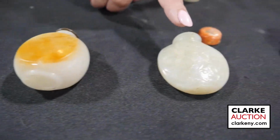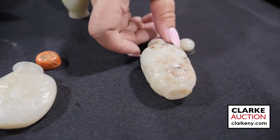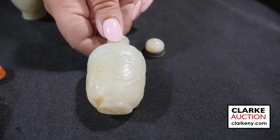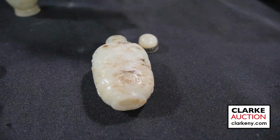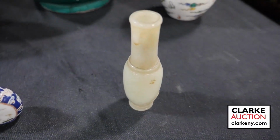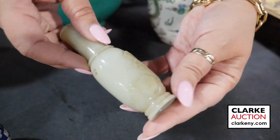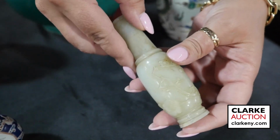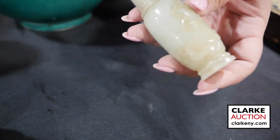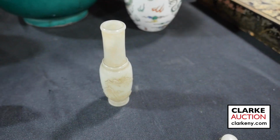We have this incised decorated jade snuff bottle with a coral stopper, and then this really beautiful carved jade or incised carved snuff bottle with beautiful decoration and a jade stopper. And this is actually from our Hollis estate that is still giving us very nice items. So really beautifully carved jade bottle. So you can see there's a cherry blossom design, and then this does come off, so this was just in here to keep it together. So it's really quite interesting, great age to it, beautifully carved, and that is estimated at $400 to $600.